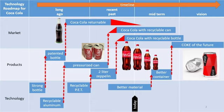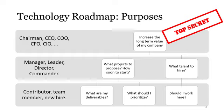The dotted lines show the routes starting in a technology, going to a product, and ending in a market. This is a simplified technology roadmap. We will build on this. The technology roadmap serves different purposes.